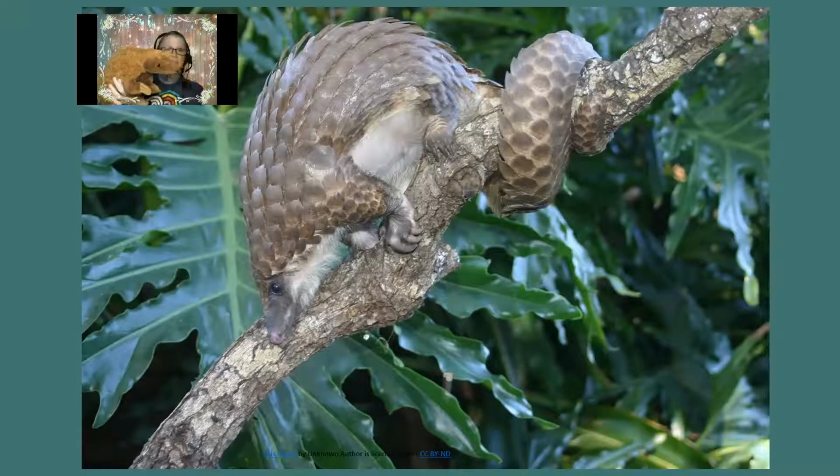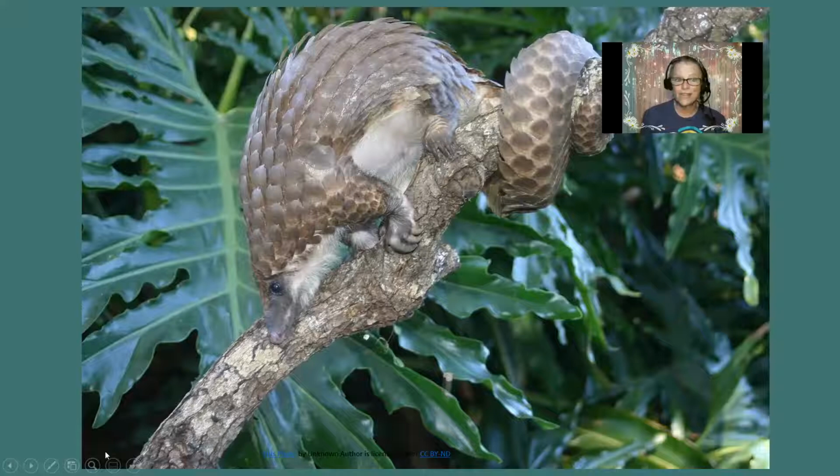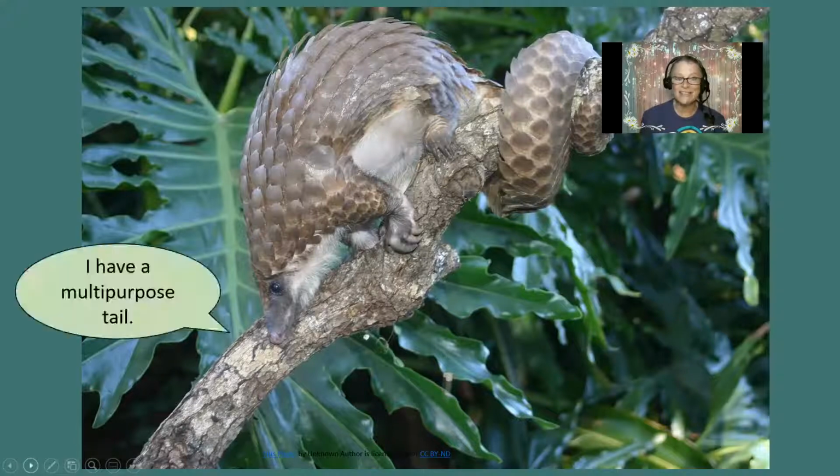These heavy tails back here keep them from just going headlong into the termite mounds. So those tails are weighted, they're muscular, have a lot of movements they can make. And they have another super, super cute function, which we'll talk about in a minute. I have a multi-purpose tail.